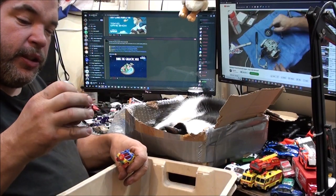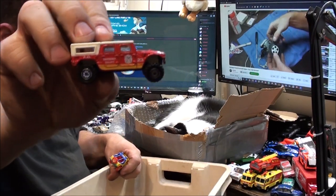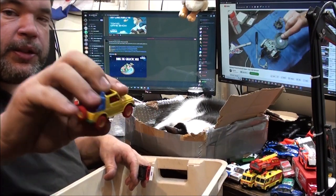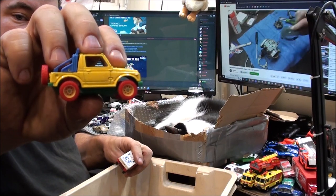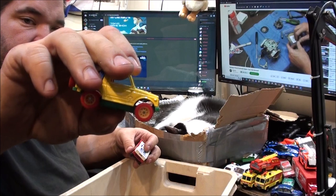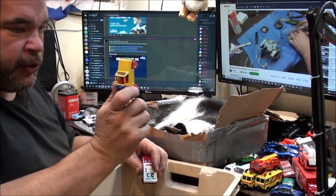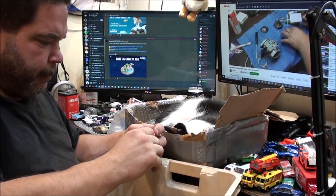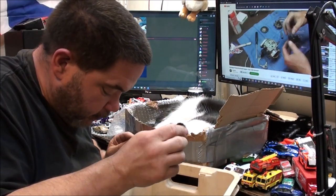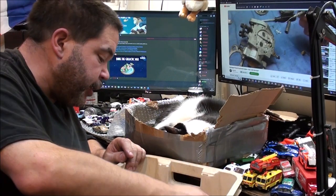Right, we've got a little Humvee for the fire service. Spoiler alert, I do have the police version in here somewhere as well. There we go, there's another Maisto version of the My First Matchbox. I've got the Suzuki Jeep. That's actually the second one of these I've got, but I believe this one's in better condition, or might actually be the same condition as the other one. I'll have to go into the box of Maisto and just double check.